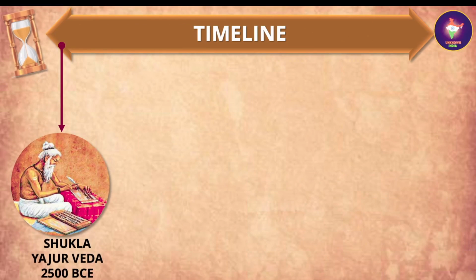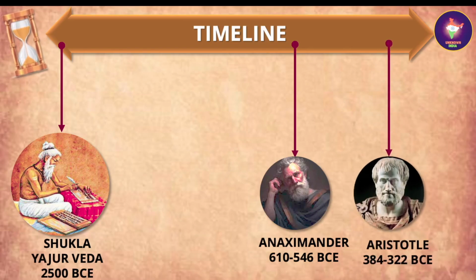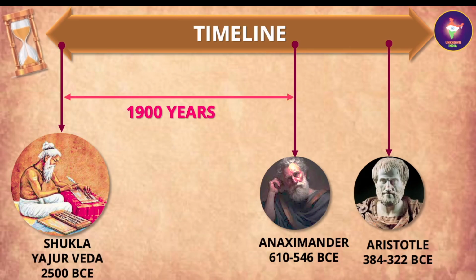Much later, in the 6th century BCE, the concept of infinity was proposed by the Greek philosopher Anaximander, who used the term apeiron, meaning unbounded or indefinite, which can be interpreted as infinite. Later, Aristotle in the 4th century BCE distinguished potential infinity from actual infinity, mainly rejecting the latter. Thus, Indian rishis knew of the concept of infinity almost 2,000 years before Greek philosophers.